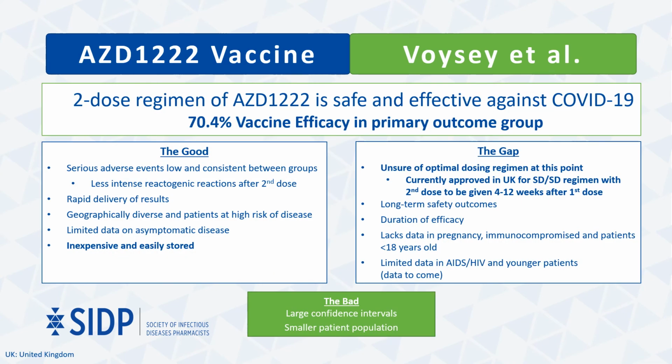In summary, based on current data from both preclinical and clinical trials, AZD1222 is safe and effective against COVID-19 with 70.4% vaccine efficacy. Serious adverse events were low and consistent between treatment and placebo arms.